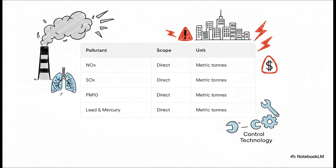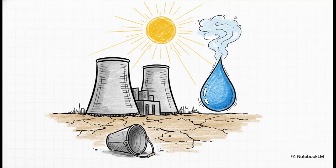So the standard specifically demands that utilities track the percentage of these emissions occurring in or near densely populated urban areas. Why? Because poor air quality near a large community massively increases a utility's risk of getting hit with regulatory penalties or being forced into crazy expensive capital expenditures to install new control technology. Beyond the air we breathe, there's the absolute existential threat of water scarcity. Electricity generation is actually one of the most water-intensive industries in the entire world.